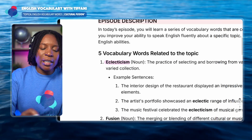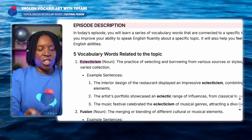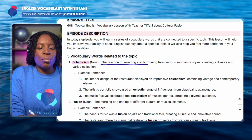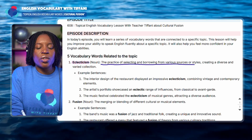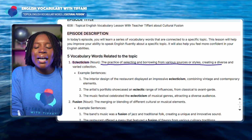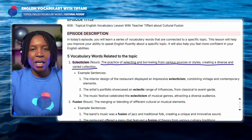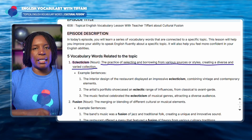So let me break this word down for you. Eclecticism. It just means the practice of selecting and borrowing from various sources or styles, creating a diverse and varied collection. So let me explain it like this. Someone who might be considered eclectic.